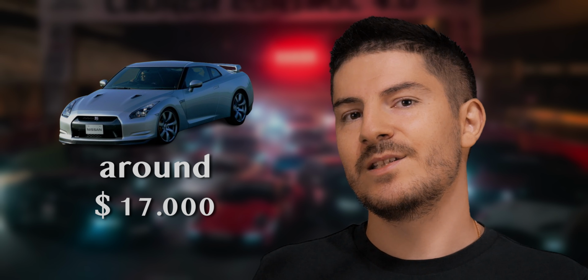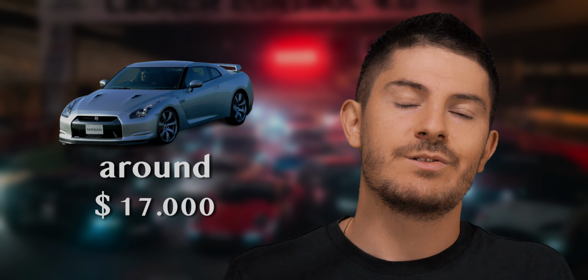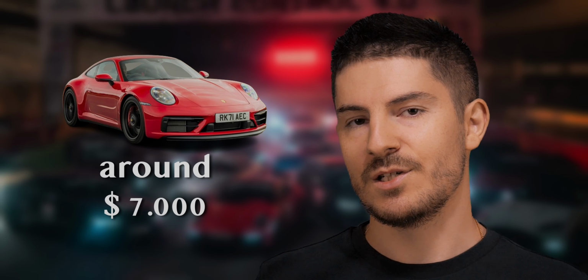And you can imagine how much it will cost to replace a GT-R transmission or a 911 transmission, especially if it's a GT3 or GT4, 9,000 RPM. It's a really expensive transmission. I think it surpasses $15,000 to $20,000. So if you want to avoid a huge bill like that, stop doing launch controls.